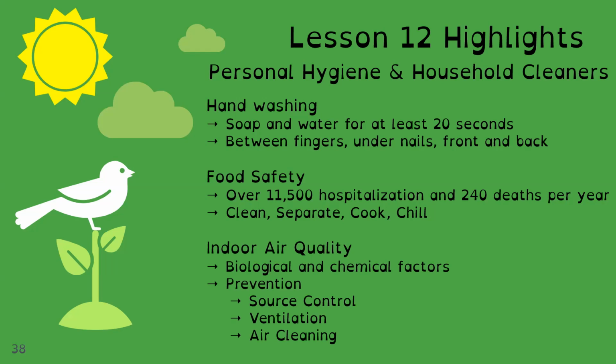And then we looked at indoor air quality and how there are both biological and chemical factors to be concerned about and to be aware of, but that we can prevent it using source control, stopping it at the beginning, using ventilation, making sure our indoor spaces are aired out to get a flow of outdoor air inside, and then air cleaning as a final option to contribute to improved indoor air quality.